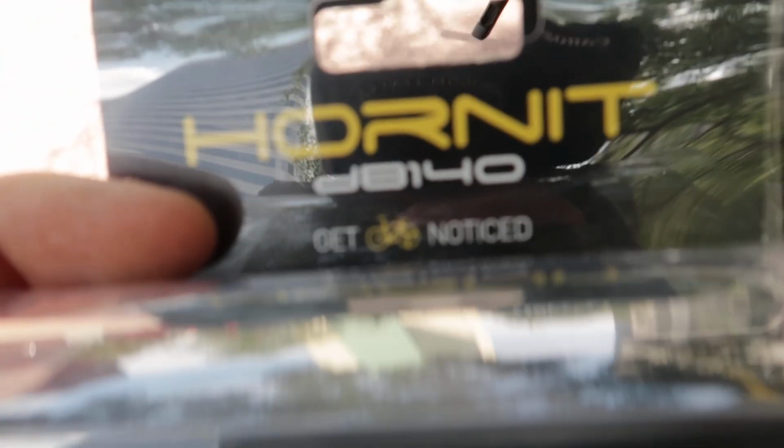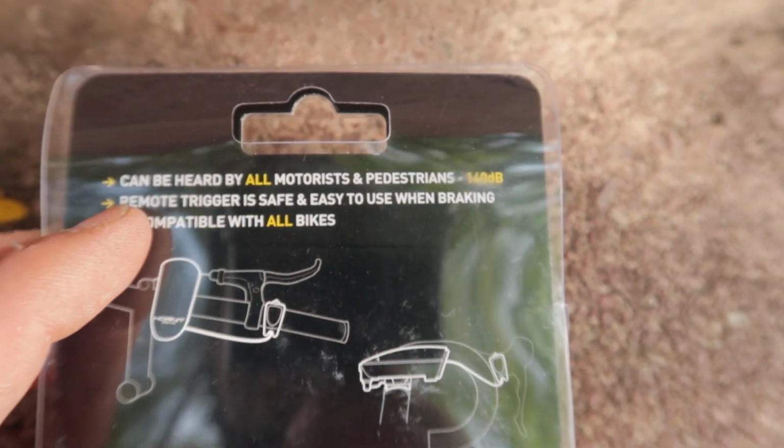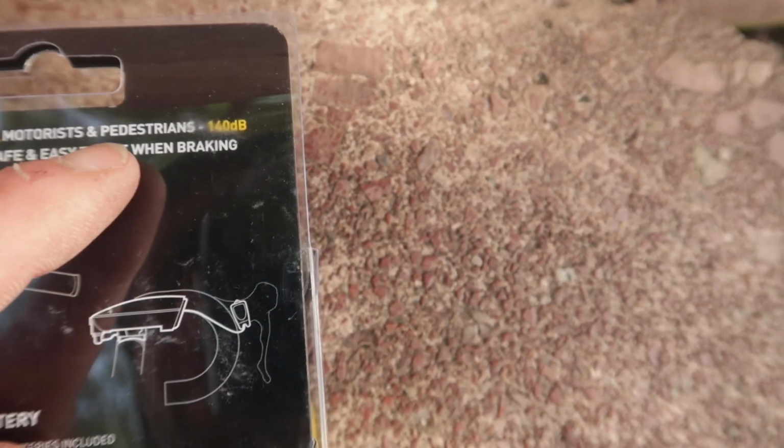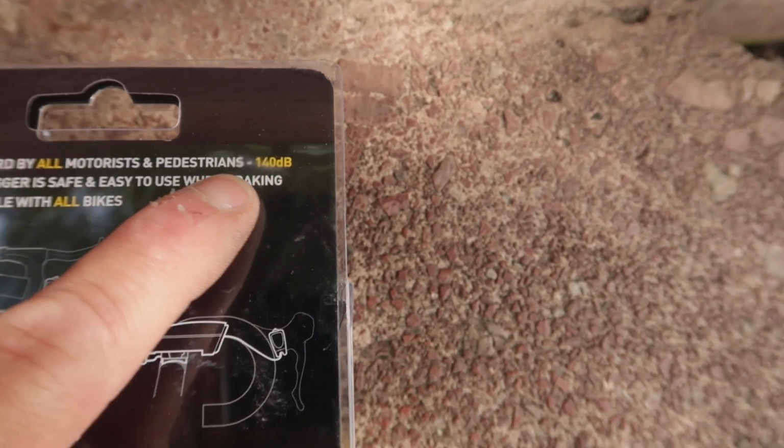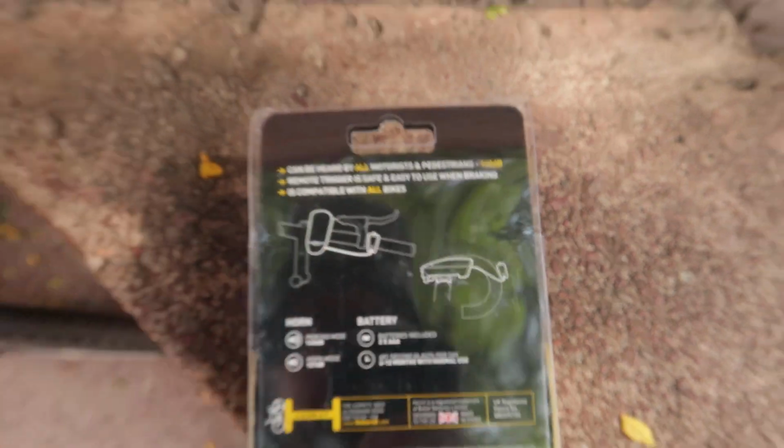It says, you can see that, get noticed. Get noticed. That's the whole point when you're riding a bicycle, is to be noticed. The thing I like about it the most is it says that it can be heard by all motorists and pedestrians at 140 dB. The remote trigger is safe and easy to use when braking, and is compatible with all bicycles. So we're gonna do a quick unboxing and see what you get inside the box itself.